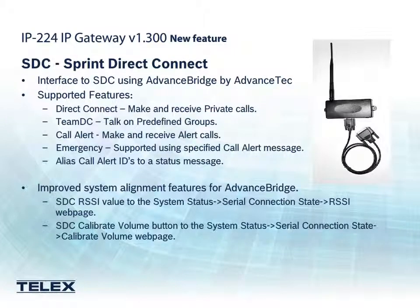This release also supports Sprint Direct Connect, or SDC. The IP224 interfaces to the Advanced Bridge Cellular Modem by AdvancedTech, supporting features like Direct Connect, Team DC or Group Call, emergency, and call alerts, which are based on a status message number. During the IP224 startup, communications with the Advanced Bridge provides information on RSSI values and the volume settings in the modem.